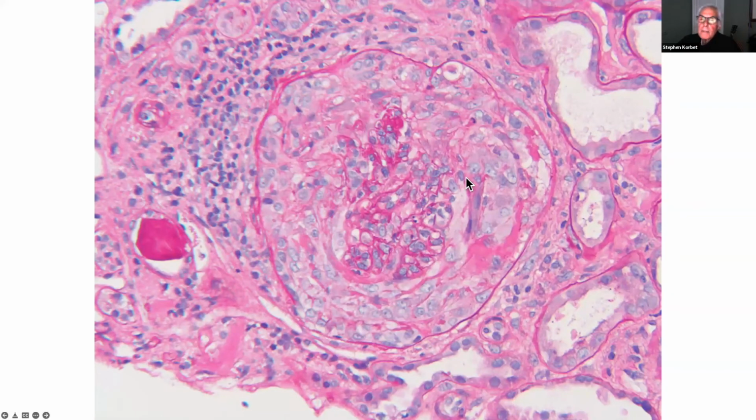Oh my God. Well, here we go. So here we have this huge cellular crescent with a little tuft of what's left of the glomerulus here, and you see this inflammation on the outside. It's probably monocytes and lymphocytes, a reaction to this crescent, I'm sure. So now we have whatever else is going on.